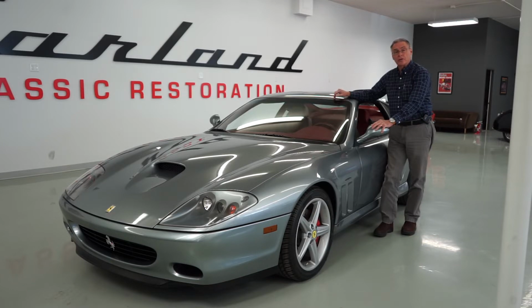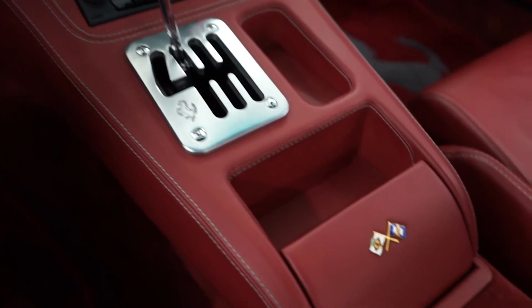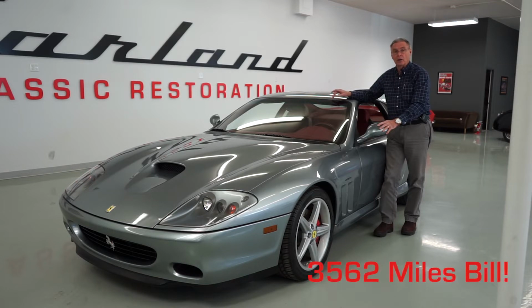2002 was the first year that Ferrari installed their F1 paddle shift transmission in their 12-cylinder car. And most of these '02s were delivered with that Formula One transmission. But there were a few holdouts who wanted the manual shifting experience. This car was ordered new by one of them. At the same time, he chose a lot of very special options for the car. We know the car's complete history, and it's only gone 3,700 miles since new.